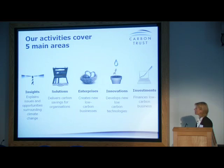So our activities cover five areas. I'll do a super quick canter through the first three of those and focus on the second two at the end here. Insights is really about explaining the issues around climate change. We might put forward positions based on evidence we've found in other work that we do, put forward a view on the way that policy and regulation ought to go. We've been involved in looking at the ETS, offsetting, that kind of thing. So very much looking at it from a regulatory policy and an information perspective.